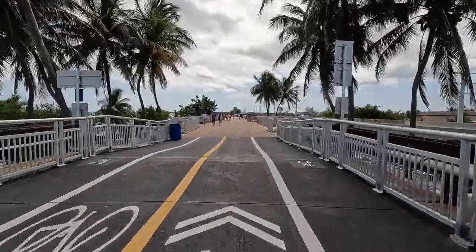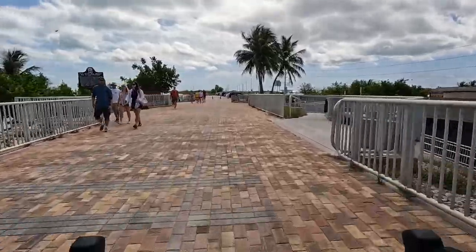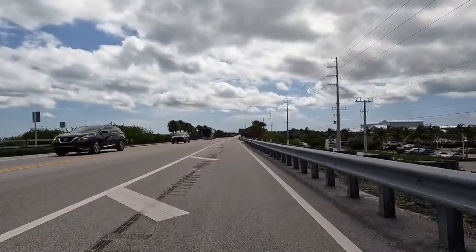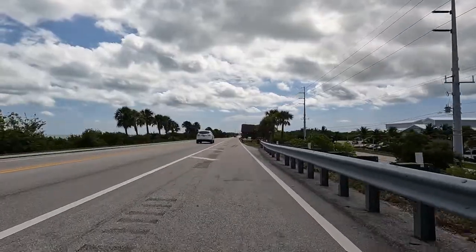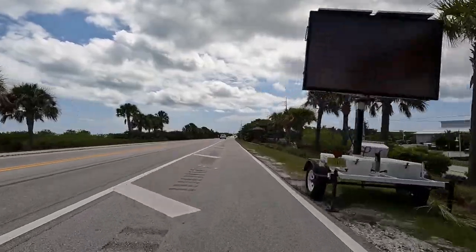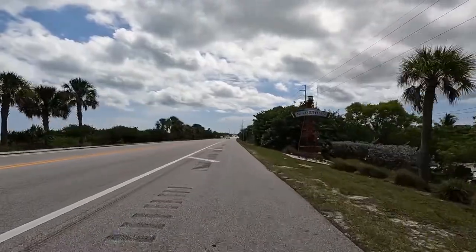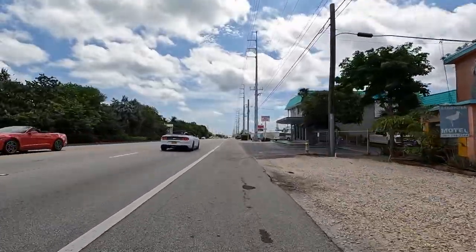We're back to the parking lot on the east side, Marathon side. I just left the parking lot at the 7 Mile Bridge, riding east to the Marathon Community Park. Welcome to Marathon. Still riding towards Marathon Community Park.